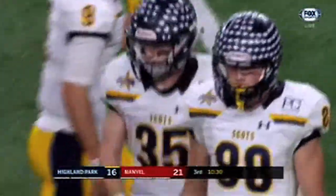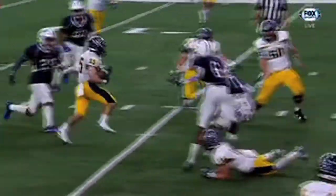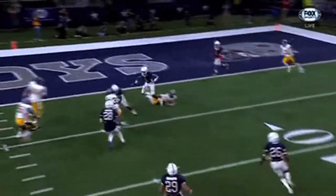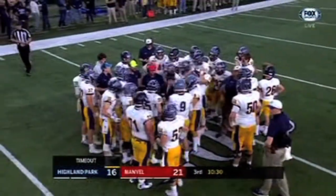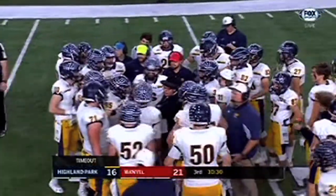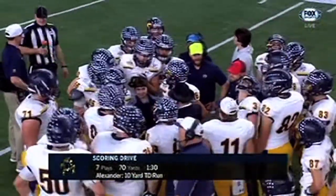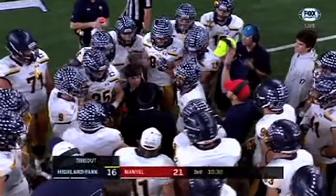It'll be interesting to see if Randy Allen wants to go for two to make it a three-point ball game, as you look at Paxton Alexander taking it in. I go back to what Randy was telling C.T. Steckel at the half when he said we've got to give John Stephen more time, and he said we've got to run the football. And we just saw Alexander do that. He had a 19-yard run earlier on the drive, so two big runs with the touchdown. It's an impressive scoring drive for Highland Park, 70 yards in seven plays in 90 seconds. If you're Randy Allen and the Highland Park staff, you could not ask for a better start to the second half. Now let's see what the Scots want to do.